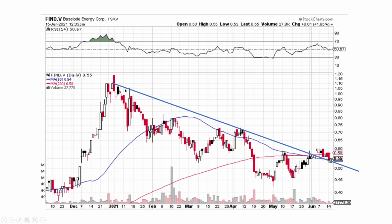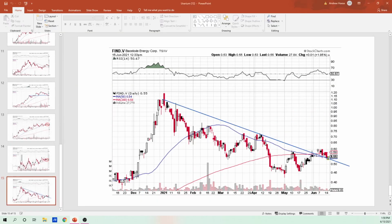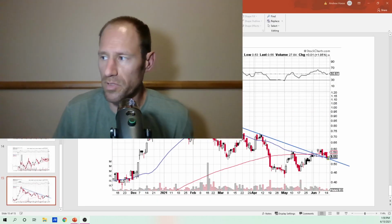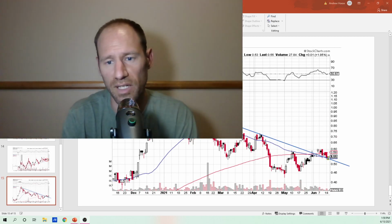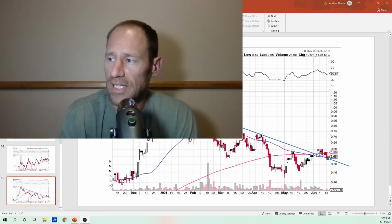Baseload broke to the upside. This is a Canadian exploration company. It broke to the upside. It's pulling back and it's retesting what we'll call the support line now, this trend line. And I think it could potentially stay above here and move on higher. The explorers are looking a little bit different than the producer developers. And again, I didn't do all the companies. I'm just trying to get an overall picture of the sector.